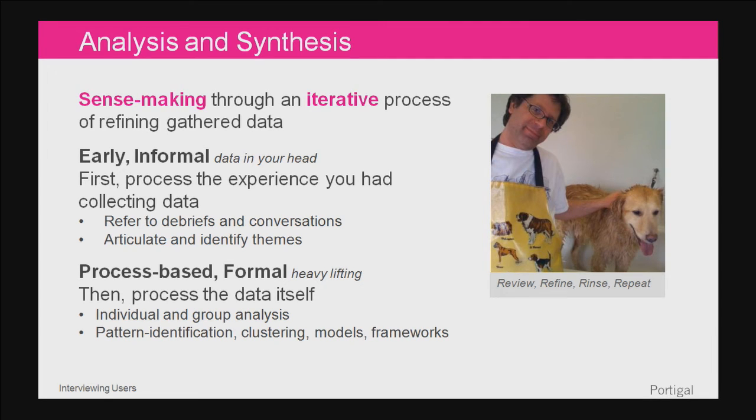So this goes back to what I was saying about note-taking versus recording. There are two levels of data that come from field research or any kind of research process. One is the experience that you have. You've taken notes, you've been talking to people in the hallway, you filled out debrief worksheets afterwards. That's really important data in your head.